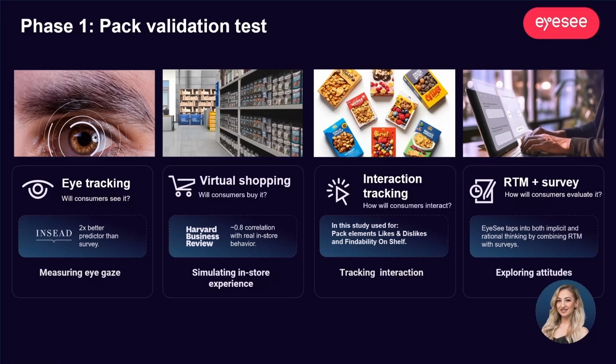So RTM stands for reaction time measurement. You might also know it as implicit associations. And essentially, it monitors how quickly the respondent will agree or disagree with the benefit or claim, which constitutes an implicit response. And obviously survey, where we will track the typical survey brand fit, likability, uniqueness, and so on, which was also fully customizable.